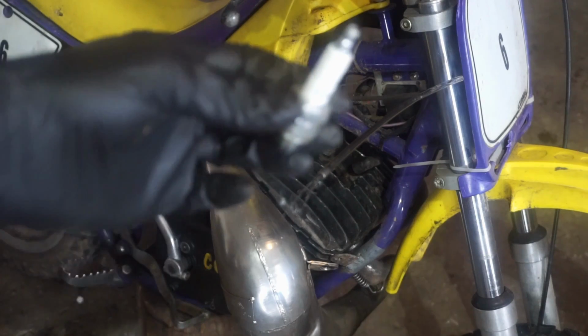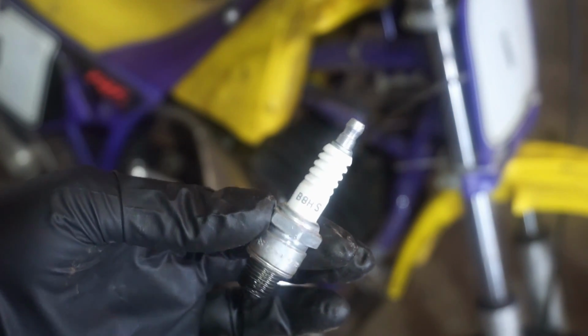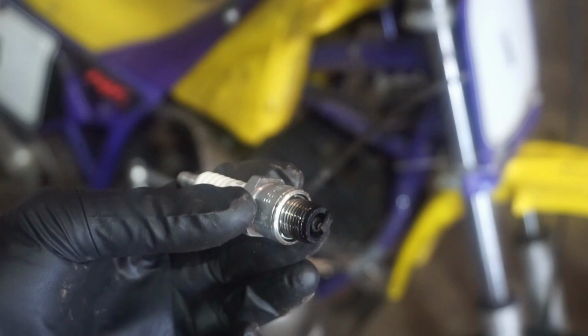So we're running a B8HS plug. Plug looks a little bit black, like I was running a little bit rich, but it's not too bad. So yeah, let's check for spark now.